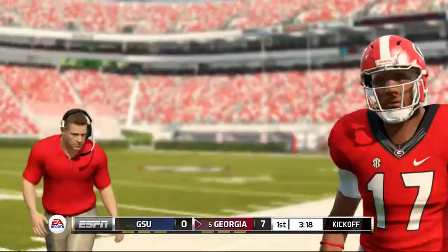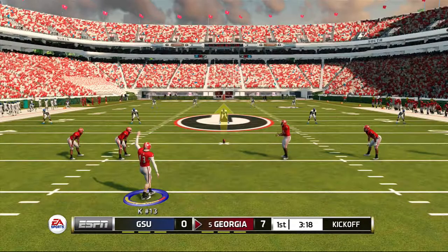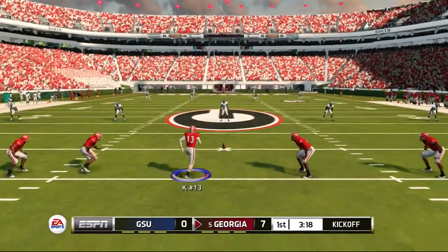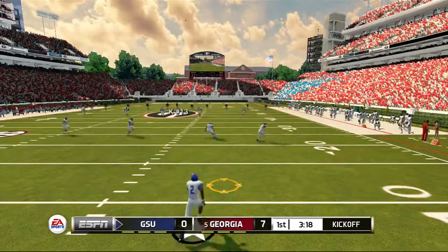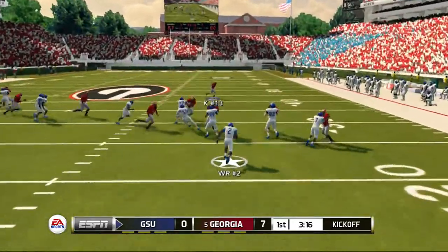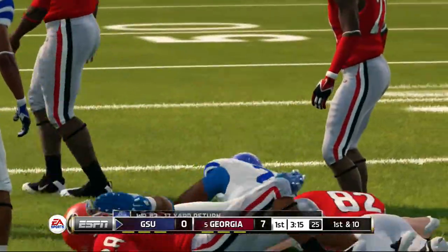Converts the extra point. So that's a six-play, 63-yard drive, and they put up 7 points. Georgia gets set to kick this one away. He sends that one high in the air. And down he goes at the 28. Kickoff return 16 yards.